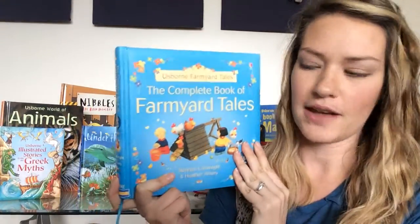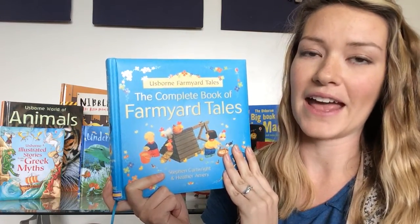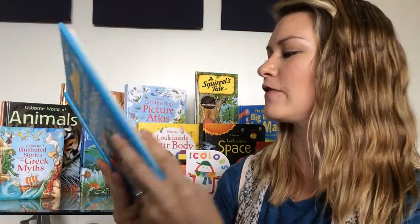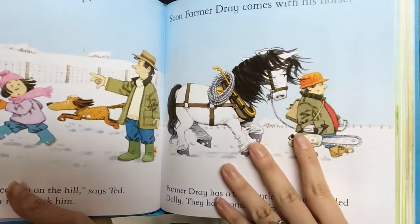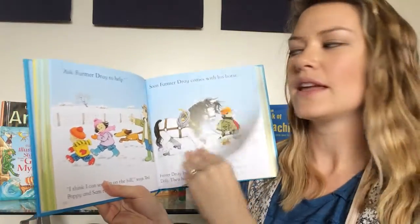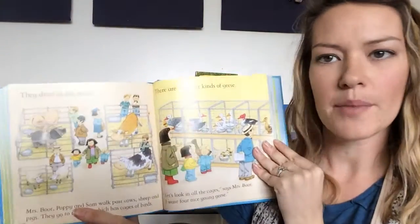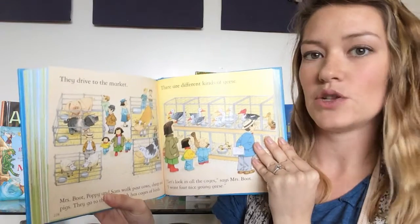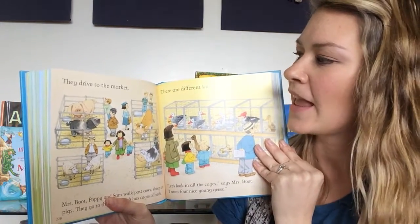This is a collection of stories, and it follows two little kids, Poppy and Sam, with their adventures on the farm. And the fun thing about this is that this is one of our dual reader books. Those illustrations are so cute. And what that means is that you can read the top line of the story and get a complete story. So that's really great for kids who have a short attention span. You can make it really short, but also make sense.